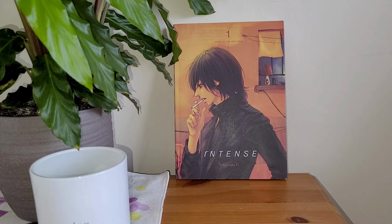So yeah, net comics is one I'm going to be looking at, and the quality of this, I love it. It's such good quality. The paper is good quality. The cover just feels so nice. Really lovely matte finish. So yeah, I'm going to have to pick up Intense. I know quite a few people have read this and said it's good, but I really don't know anything about it other than Mafia, Kyung Ha Yi, and it looks good. So I'm looking forward to it.